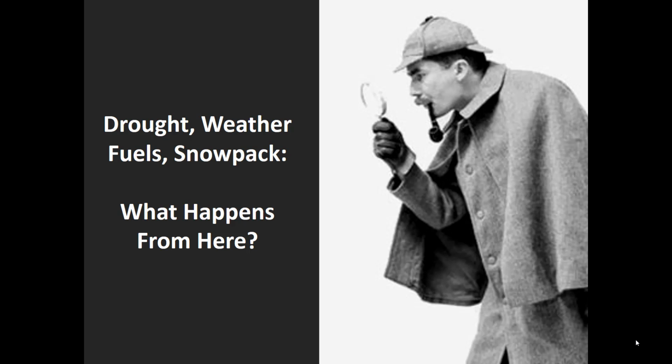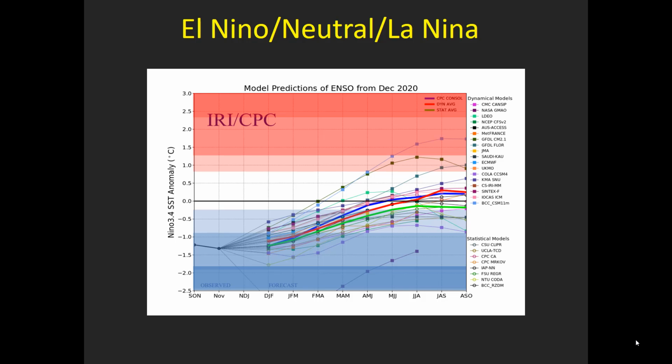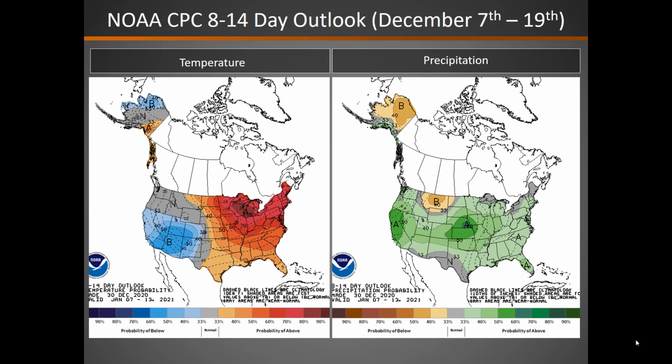So we've looked at the drought, the weather, the fuels, and the snowpack. We'll discuss what's happening from here, kind of what we're looking at moving forward. So the first thing we always look at is any large-scale global weather patterns we may be in, and it's looking like we are going to continue to move towards a La Nina pattern. This is the forecast, all the different possibilities moving forward, but the general consensus among these models is that we will see La Nina continue to strengthen into the spring.